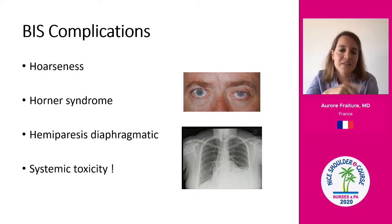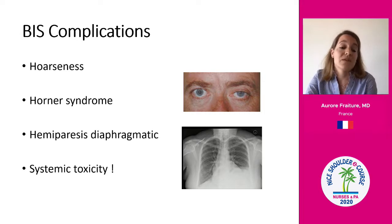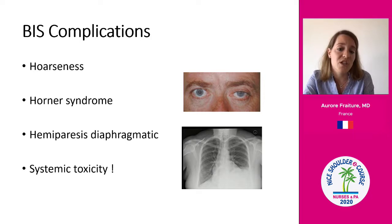In this area, there is another one, the phrenic nerve. The phrenic nerve is also located in this area, and if it's blocked, it will result in hemidiaphragmatic paresis, which is a substantial risk in patients with severe pulmonary pathology, because it can lead to a 25% reduction of the pulmonary function.